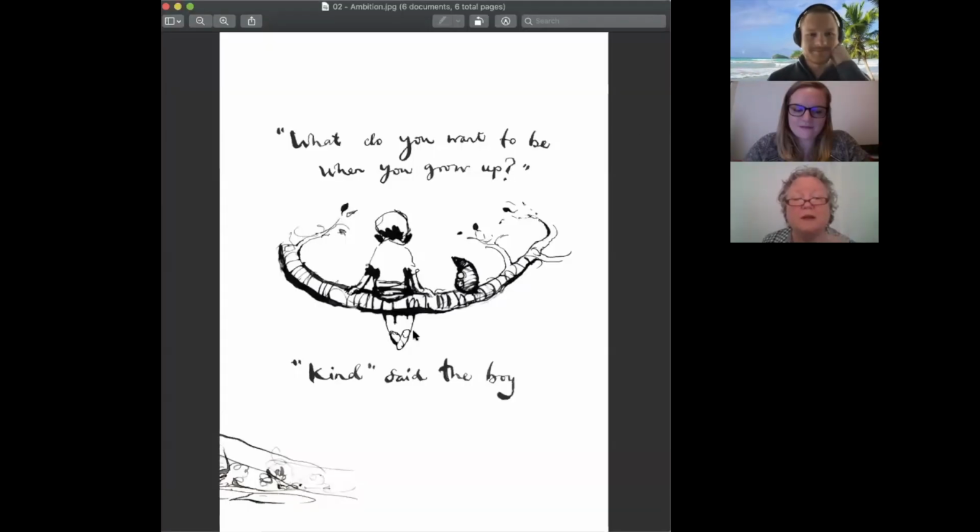I think I have an illustration of that one. Beautiful. Gives you an idea of the illustrations in this book. It's just the beginning. The next illustration is the boy and the mole, and they're sitting on a tree branch in the rain, and they're protected by an umbrella that the little boy is holding.